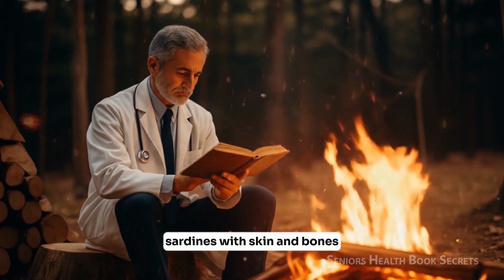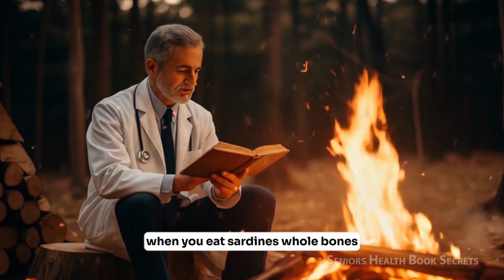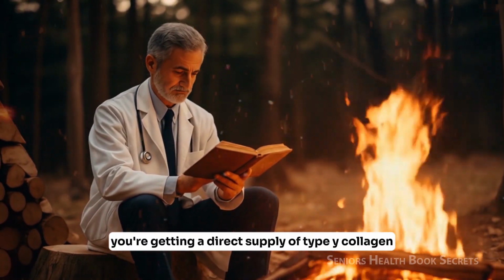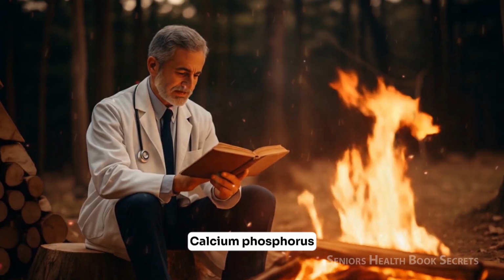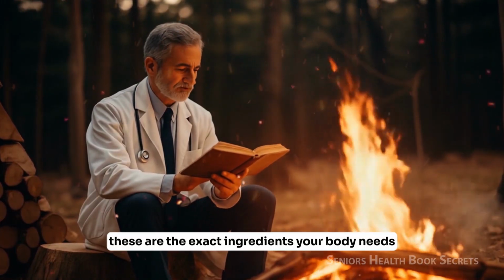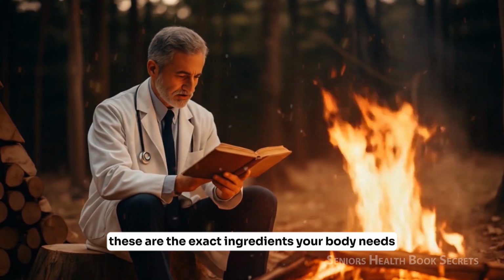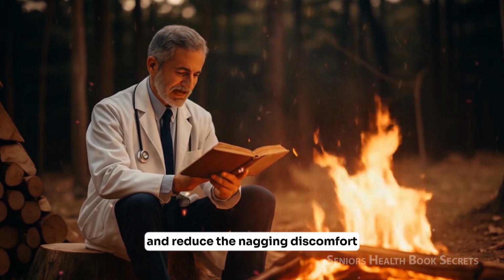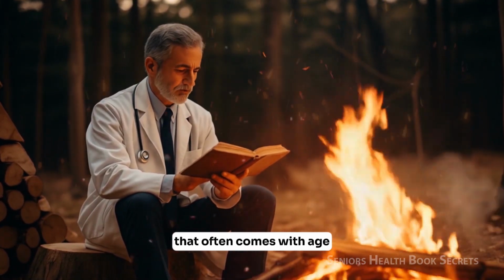Sardines with skin and bones. When you eat sardines whole, bones, skin, and all, you're getting a direct supply of type 2 collagen, calcium, phosphorus, and gelatin. These are the exact ingredients your body needs to repair cartilage, cushion your joints, and reduce the nagging discomfort that often comes with age.